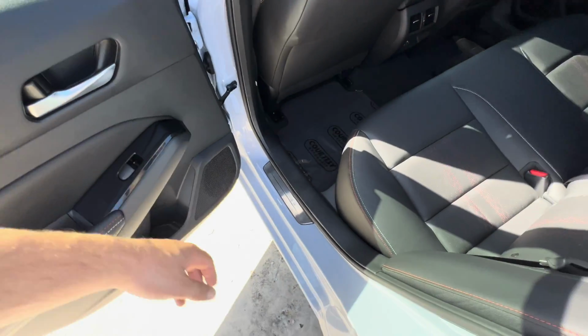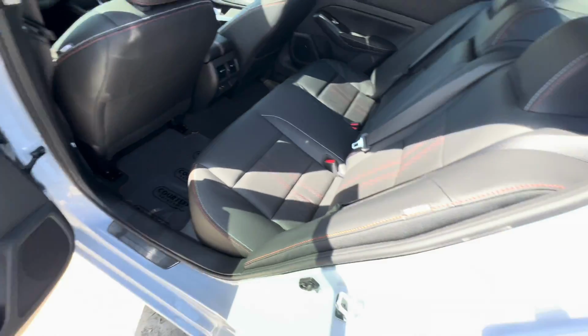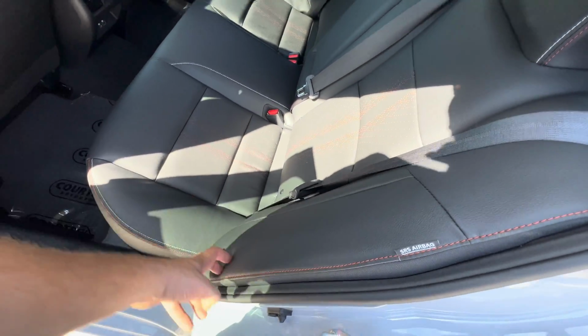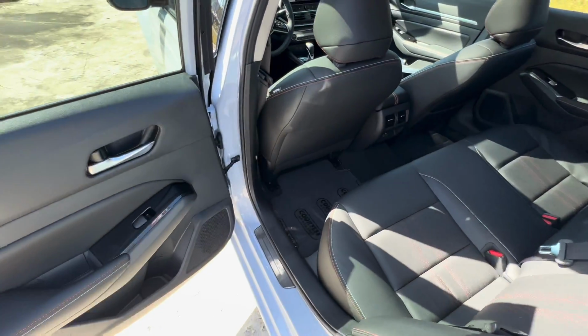Additional one of your Bose speakers. We get a kick plate, but it's not illuminated like it is up front. The rear seats are super comfortable. The padding goes way out into the door frame area, so very couch-like seat. The legroom also looks super impressive.